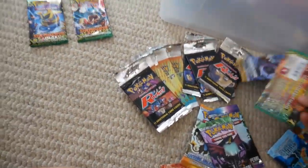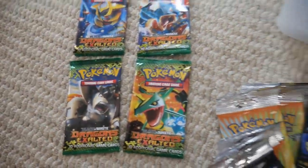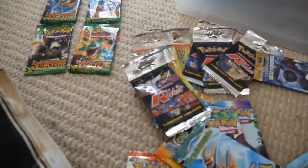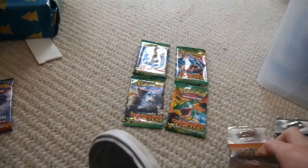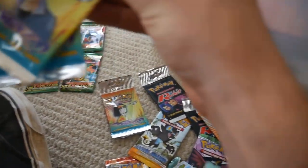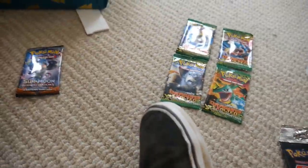What else do we have? Oh, we have more Dragons Exalted. That's like literally... Oh, there's the 4 artworks. That's literally my favorite set. Absolutely love that set more than any other set because it was my first set that I ever opened. And we have... Gym Heroes. So those are all my old booster packs.